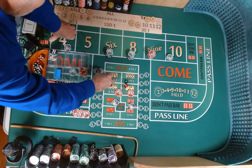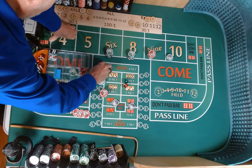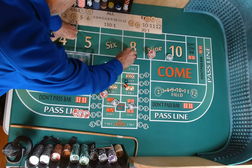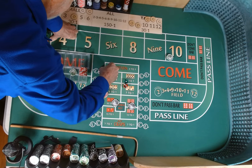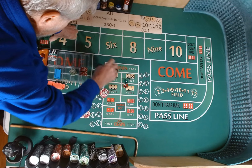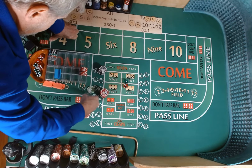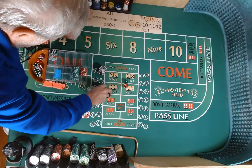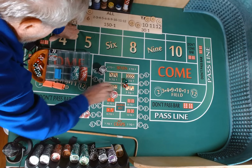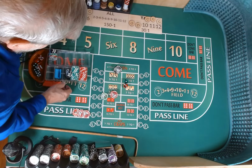This is where we're going to pull down all of our bets. Replenish our chip rack. Make sure we have our $1,000. Play with profits. Okay, there's our $1,000 in our rack.